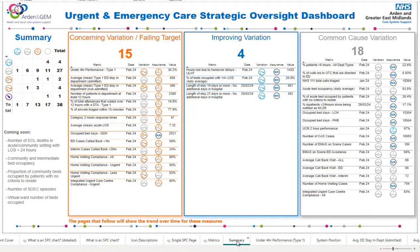So straight away, you can see here that we've categorized the metrics that we're incorporating in the report into concerning, improving, and common cause, those flip-floppy ones. Got quite a big gap in this improving one. I'd like to see this change one day. But seeing all these concerning ones on the left-hand side straight away gives you some direction on what you need to be looking at. We've also got the summary table, so you can have a quick glance categorization and see how many are falling into which category.